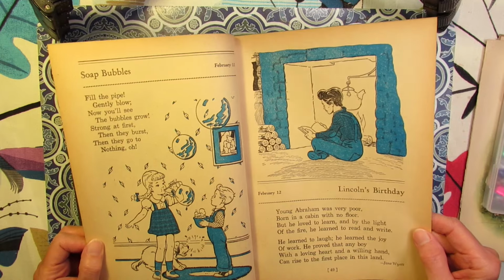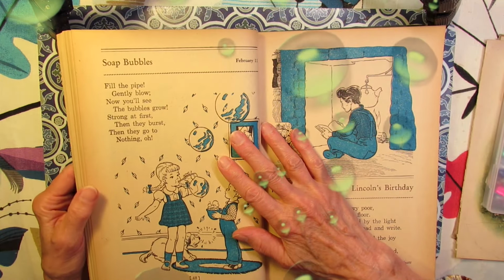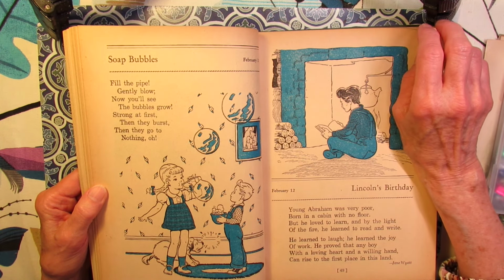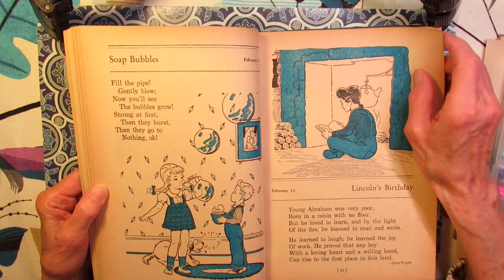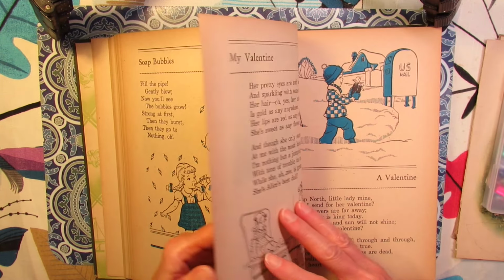Lincoln's Birthday. Bubbles, bubbles, fill the pipe, gently blow. Now you'll see the bubbles grow. Strong at first, then they burst, and then they go to nothing.